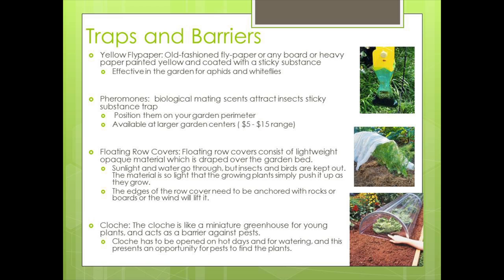And then also thinking about a way, instead of having pesticides, is to do some of these traps and barriers. So if you're familiar with row covers, I have a picture in the middle there, you place this cloth over them so that water and sunlight can come through, but insects are not able to. So you mount them with stones along the sides, and then they come in a variety of sizes, like you're buying cloth essentially, and to roll them out over your garden is a great way to protect especially young plants to prevent them from having pests.